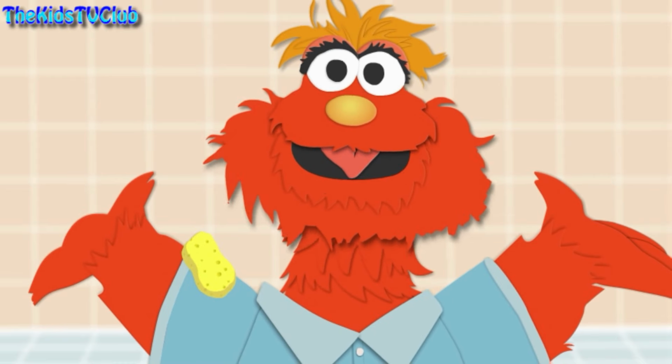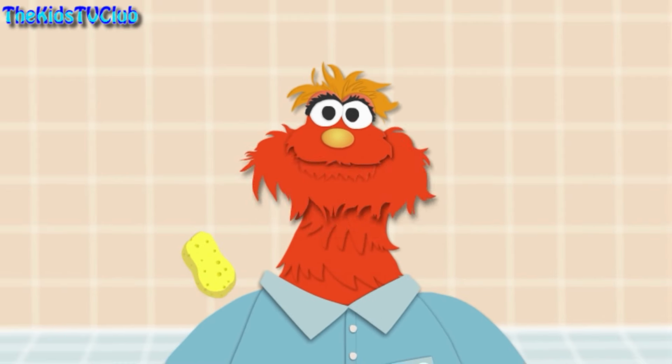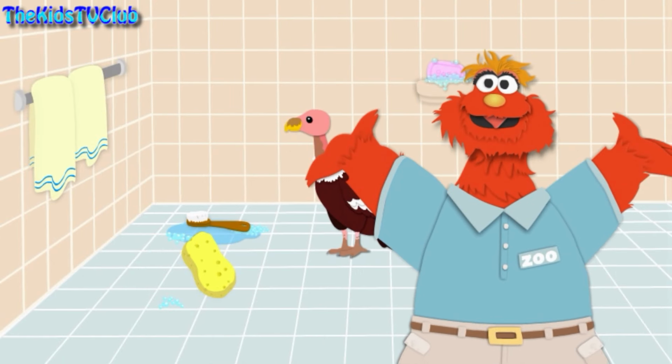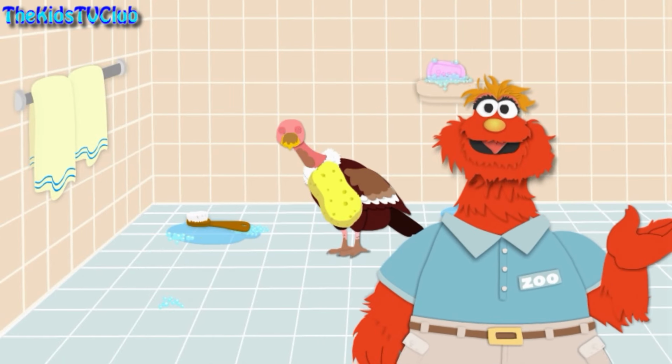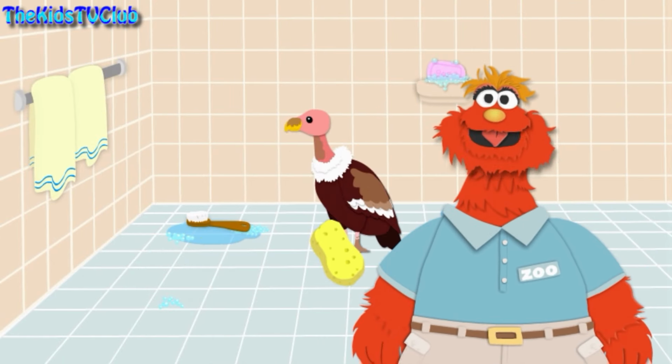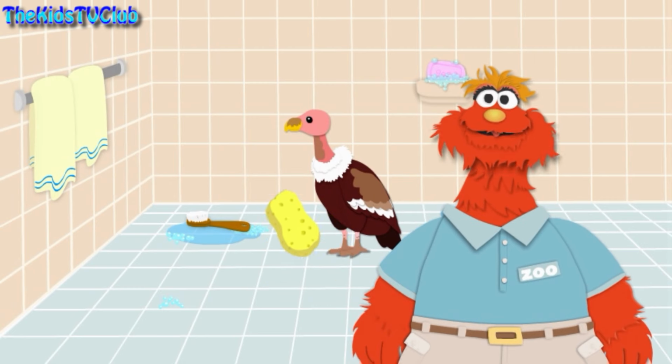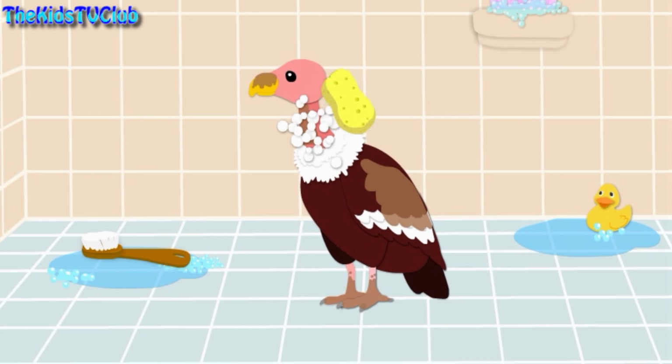There are more dirty animals to wash. Let's go! Yowza! That is one dirty condor. I'm gonna need your help. First, let's wash his neck. Click on. Yes! That's the neck.